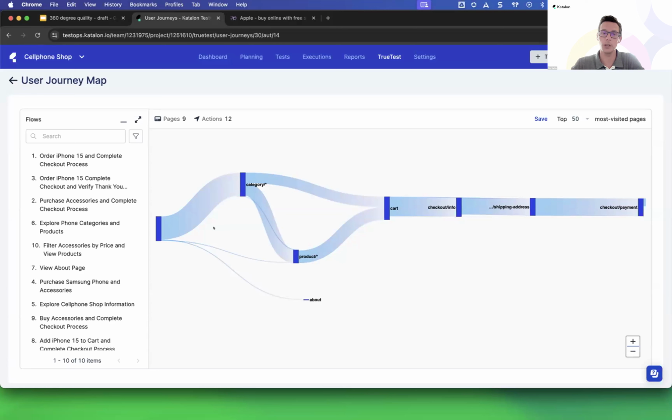So you can see the majority of people that go on the homepage of that application naturally go to buy something. They go to different product categories. Some people go directly to one specific product. Maybe they searched on Google and they found the product and they clicked on that Google link that takes you directly to the product page you're looking for. And then some people went to the about page. It's expected behavior in any e-commerce site.